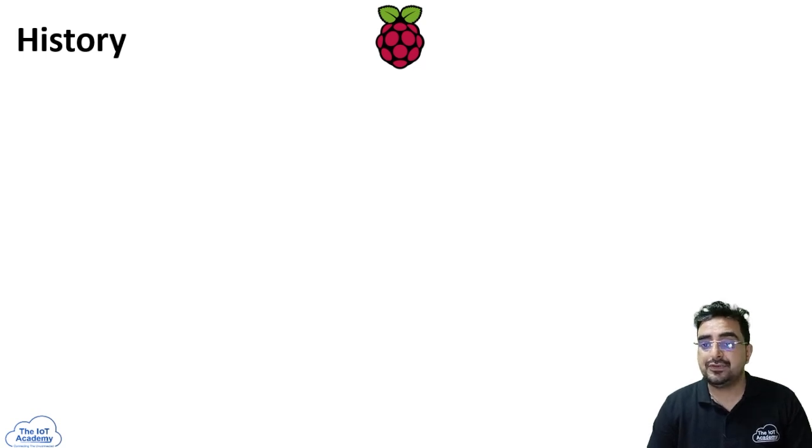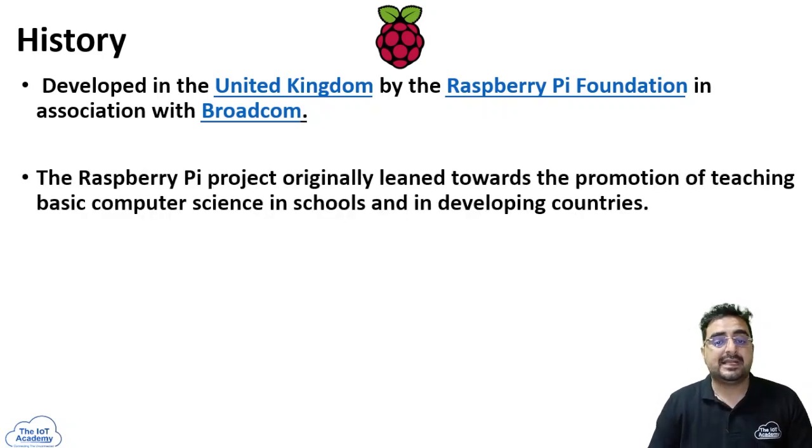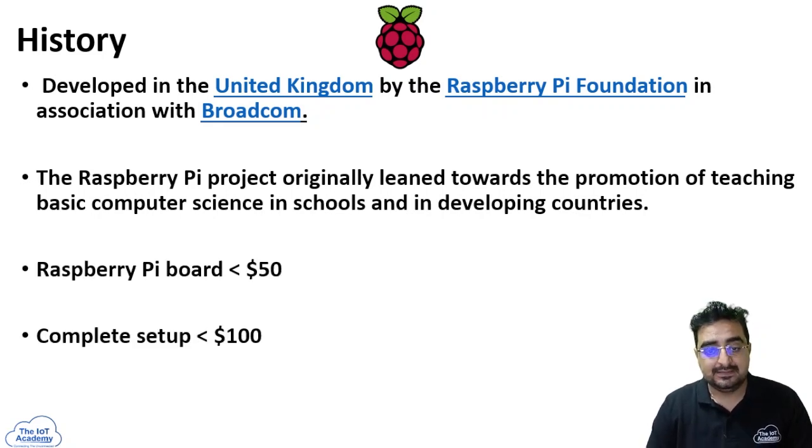So what is the history of Raspberry Pi? It was developed in the United Kingdom by the Raspberry Pi Foundation in association with Broadcom. The Raspberry Pi project originally leaned toward the promotion of teaching basic computer science in schools and even in developing countries. The price of the Raspberry Pi board is less than $50, and the complete setup is less than $100, in which you will get a monitor, keyboard, mouse, everything that is related to a computer.